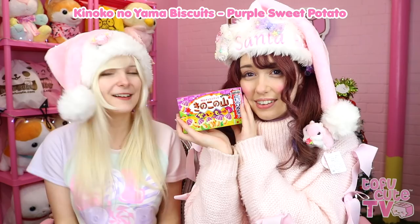It's so good. It's very sweet, but it's a little bit savory, a bit like peanut butter. But it's a super Japanesey flavor. And these are perfect for autumn and winter because it's so warming. But these, Kinoko no Yama, best thing ever. Woo! I think we did pretty well with our lucky bags, didn't we?